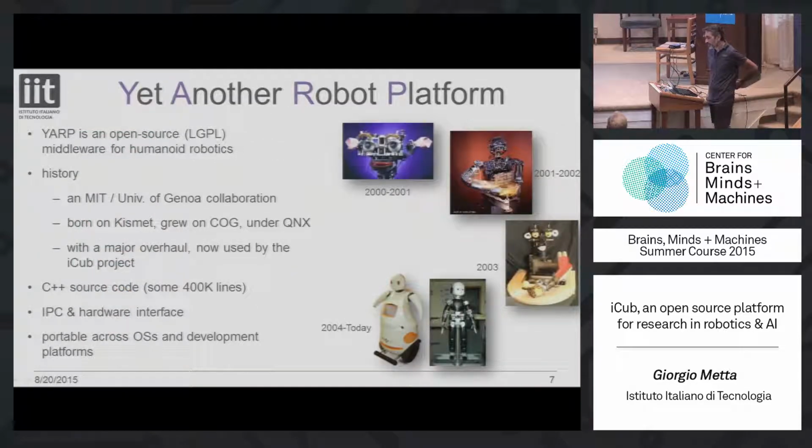As part of the project, we also developed a middleware. Maybe you may think we've been a bit crazy. We went from the mechanical design to the research on the robot, passing through the software development. But actually, this was a middleware that was started before ROS even existed. In fact, it was a piece of my work at MIT with a couple of students there in 2001, 2002. So the first version actually ran on COG and ran on QNX, a real-time operating system.